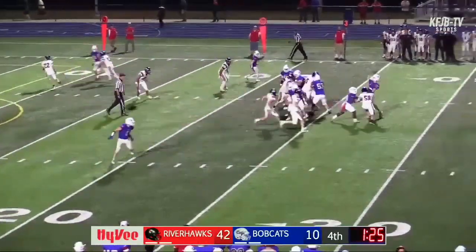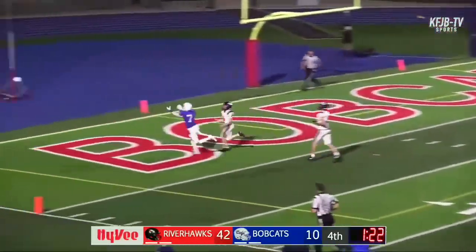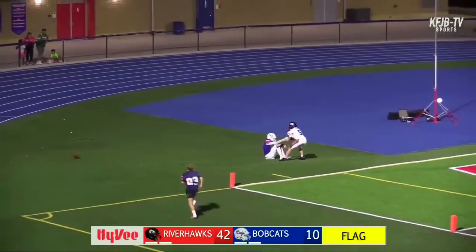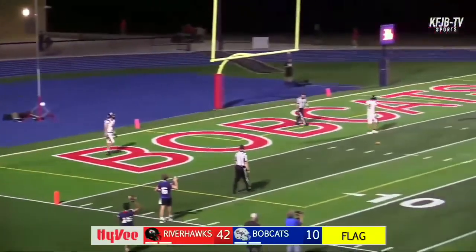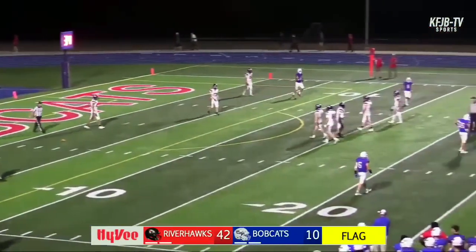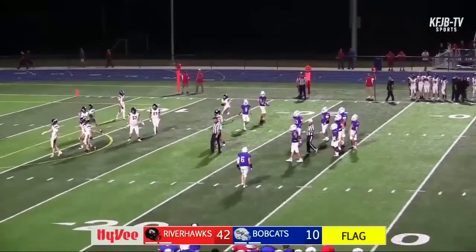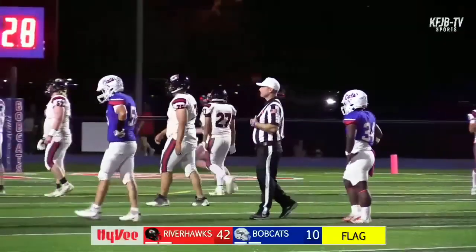England out in the flat. They don't target him. A deep pass to the back corner of the end zone to Kyle Smith. It's incomplete with 1:21 to go in the fourth quarter. It'll bring up fourth down. They were looking for the long strike. There is a flag down on the field. It's going to be pass interference on the defense here.